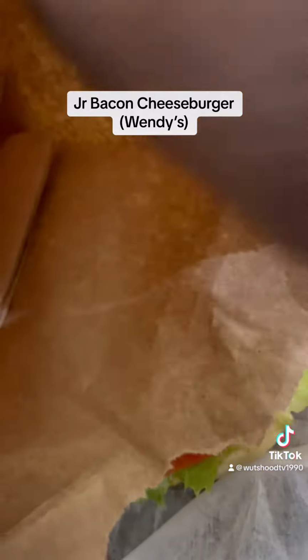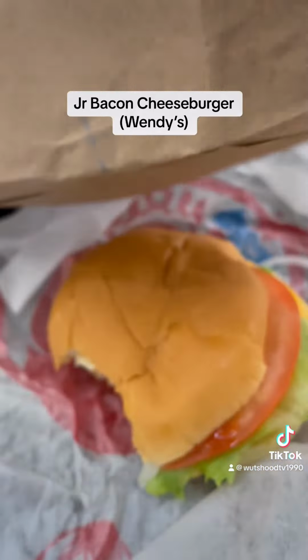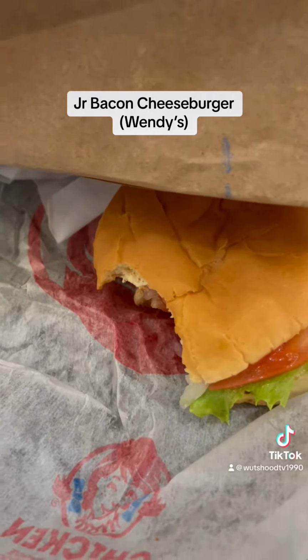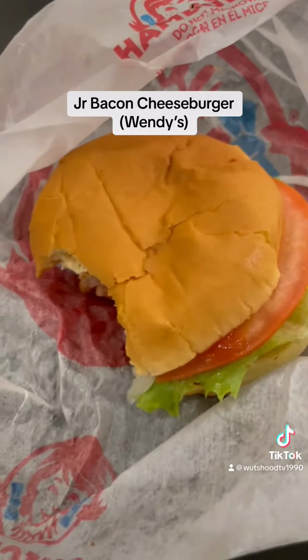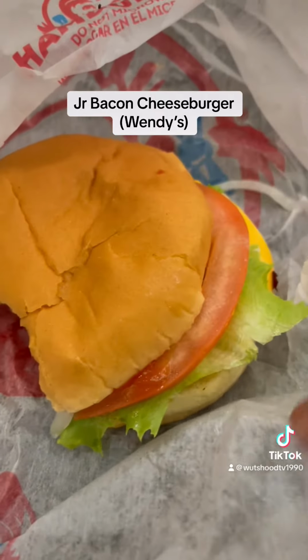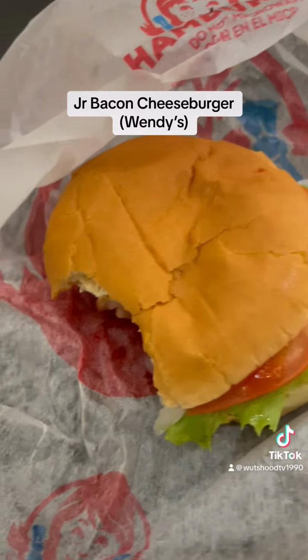These good fries right here. Pretty good fries. Around 10 out of 10. I paid one penny for this. The burger plus the fries.